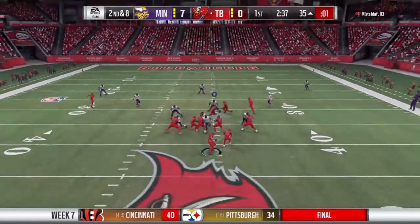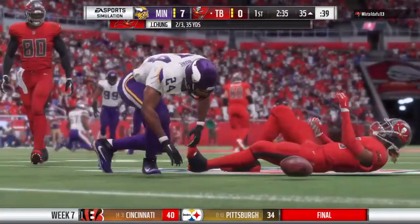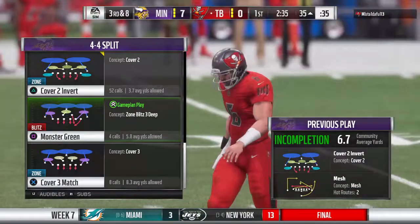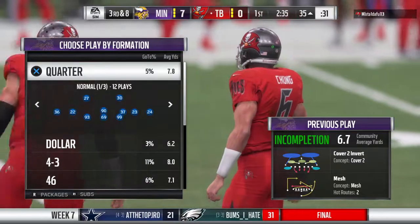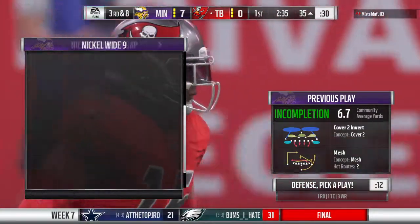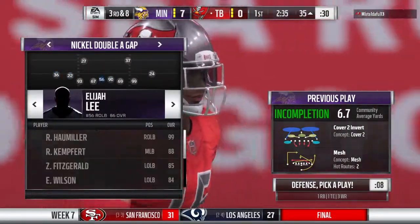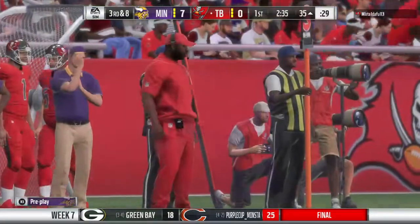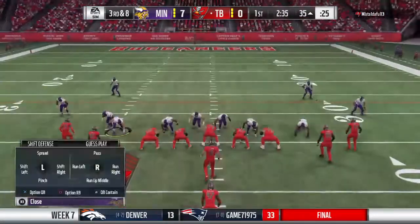As he'll look to throw, and the hit jarred it loose. It's incomplete. This defense not going to make it easy for you. They're a physical group, and we just saw it there on that play. He came in, made the contact, just as he's trying to haul it in. So third down now. They need the 27-yard line for a first.